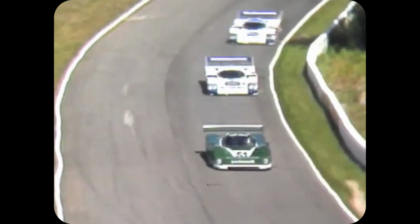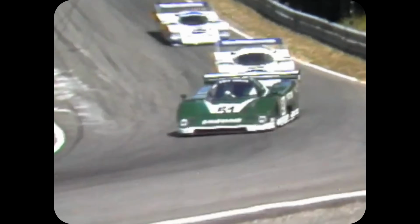or 962s. The XJR-9 clearly needed some revisions to really take the fight to Porsche, and work began on a successor. That successor wouldn't arrive in time for the 1986 season, however, and so the XJR-9 would fight another day. They increased the engine displacement by 100 cc's and sent it out racing once again.